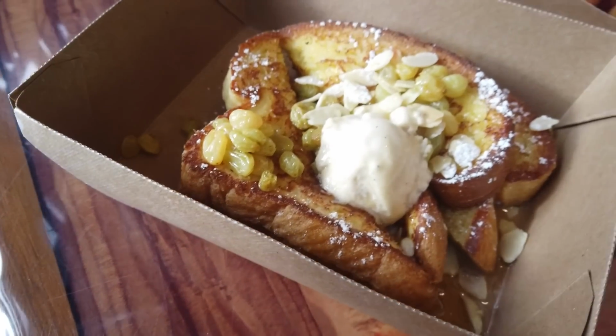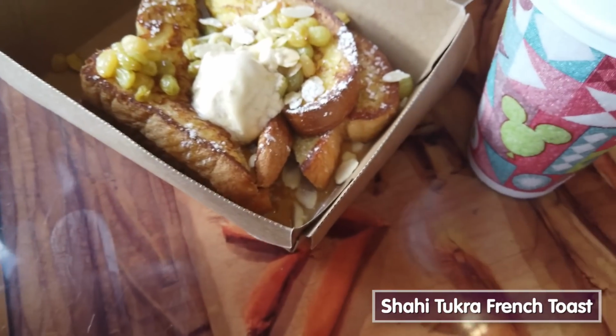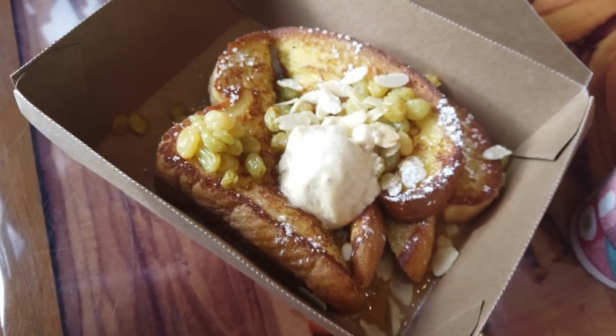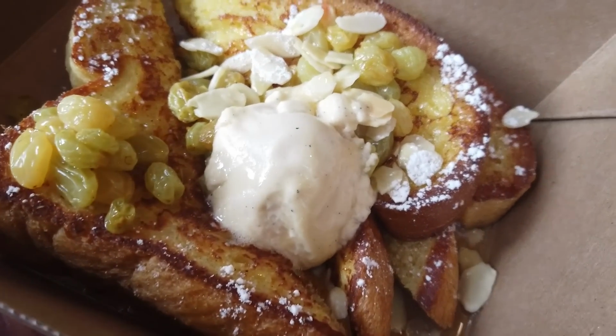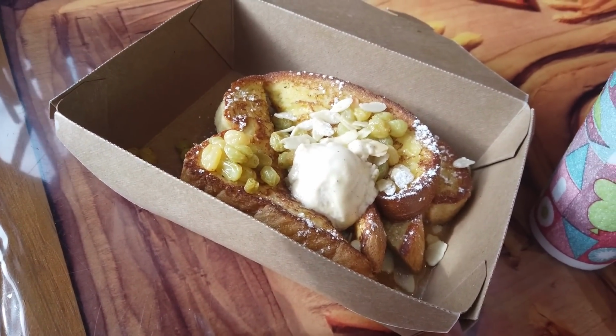All right, so I went with the Shahi Tukra French toast, which comes with saffron-scented sultan raisins, a whipped chai cream, and almonds. And oh wow, it looks so good. I am waiting on my food right now with my drip coffee. You know, I'm a happy camper when I have the drip coffee.